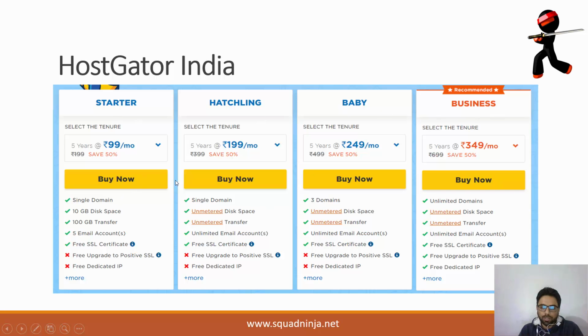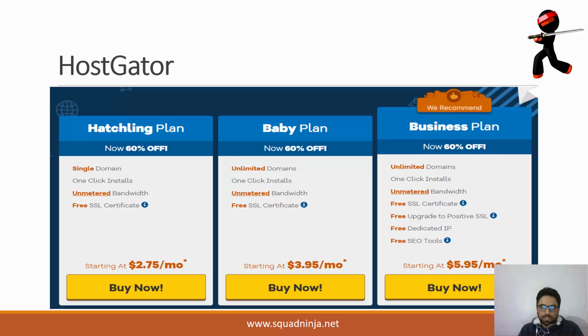For a single domain, you can go with the starter and hatchling, and for baby, you can host 3 domains, and with the business, you can go with unlimited domains. Next is HostGator for international, in which they have 3 basic plans: hatchling, baby, and business plan. Hatchling plan will cost you around $2.75 per month. Baby plan will be 3.95 per month, and business plan will be 5.95 per month.